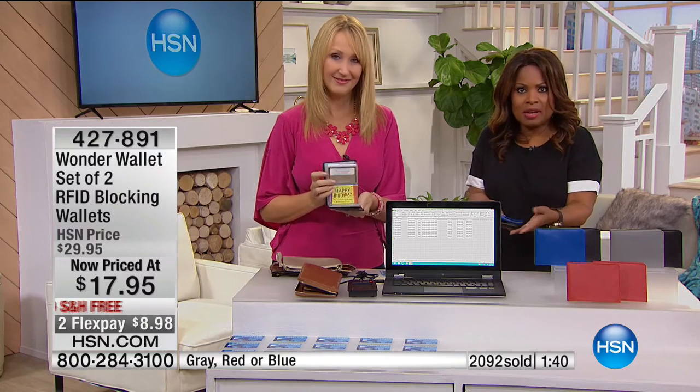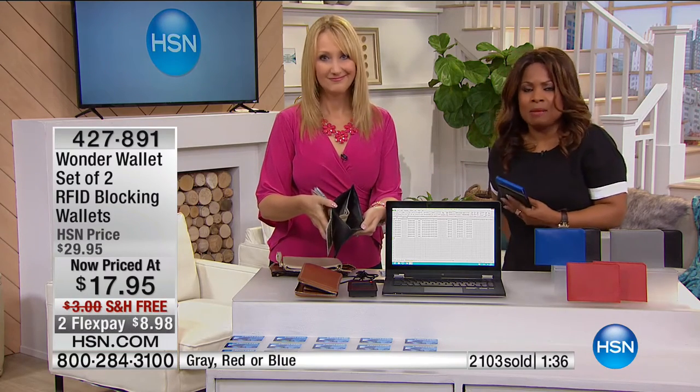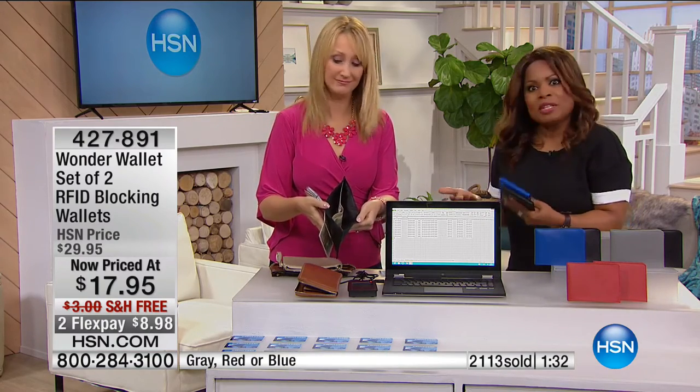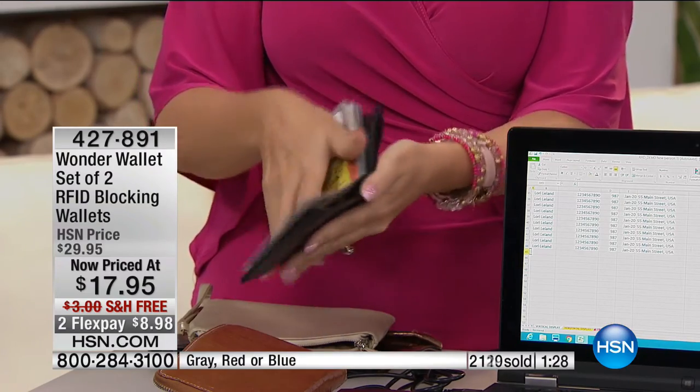You're going about your daily life, getting your gas, going to the supermarket, going to get your hair done, maybe even going to get new tires on your car. We're all carrying some form of a debit card or a credit card. Why be vulnerable? An ounce of prevention is going to take you far with this.